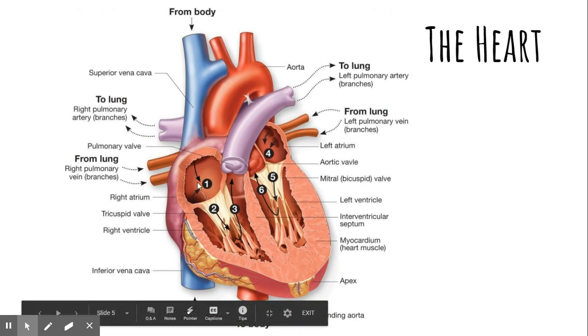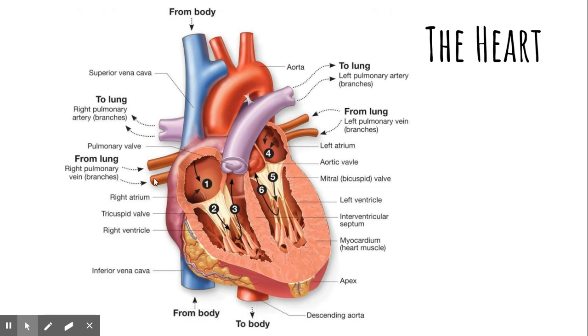As it enters your heart, it comes in through here, after it's going to be pumped around into the lungs to get more oxygen added to it, and the carbon dioxide is taken out, and we breathe out carbon dioxide. So we breathe in oxygen, we breathe out carbon dioxide. And so as we're doing that, the lungs, which is the respiratory system we're going to talk about in a second, and the heart really work together to make sure that our body is receiving all the oxygen it needs to survive. These little arrows show how the blood moves through.